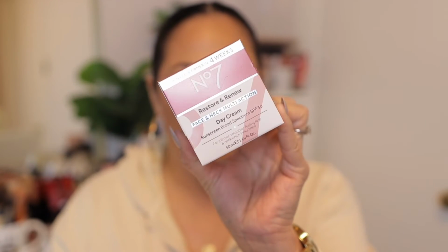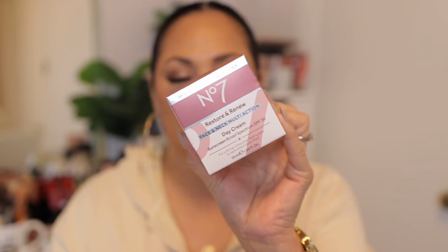And then I ended up getting this Restore and Renew Face and Neck Multi-Action Day Cream by No. 7. I got this at Walmart, and I wanted to pick something up because lately I've been trying to do skin cycling, and if you don't know what that is, basically you use a retinol one day, the next day you exfoliate your skin, and then on day 3 and 4 you just do whatever else you want to do to your skin, whether you want to wear a mask or just use moisturizer or even some serums.